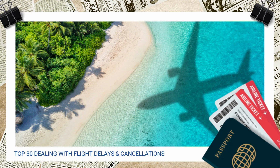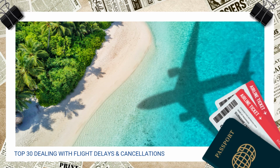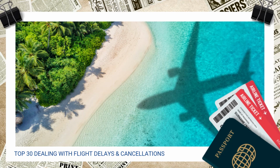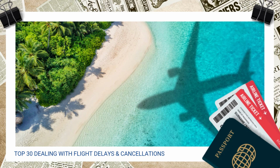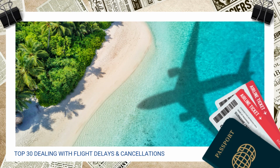Temporary rest areas. Some airports have dedicated sleep pods or resting areas. If you're in for a long wait, inquire about any lounges or areas where you can get some sleep, stretch out, or relax. These can make the wait much more bearable.